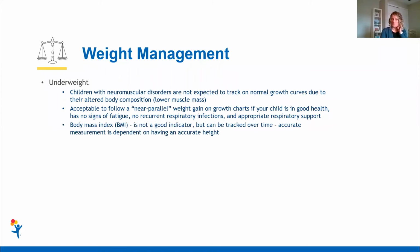One way we determine underweight is by looking at body mass index, which is just a ratio of weight to height. But as you can imagine, that's not a great indicator in a kiddo with a neuromuscular disorder. We can still track it over time on the regular growth charts and just see the trend. And again, another reason why height is so important is that we use height in this equation.